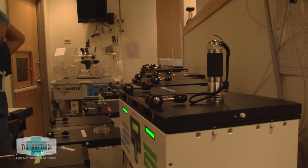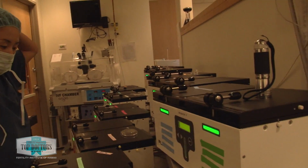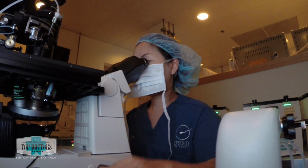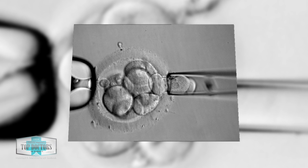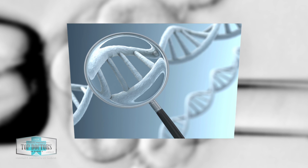PGD, or pre-implantation genetic diagnosis, is very popular these days. What PGD is, it's a way of testing the embryo prior to placing the embryo into the uterus, or transferring the embryo for pregnancy. What happens is we grow the embryo in the laboratory to the blastocyst stage. We biopsy the embryo at the blastocyst stage to get a genetic diagnosis for that embryo. Ultimately, we know if the embryo is chromosomally normal or not.